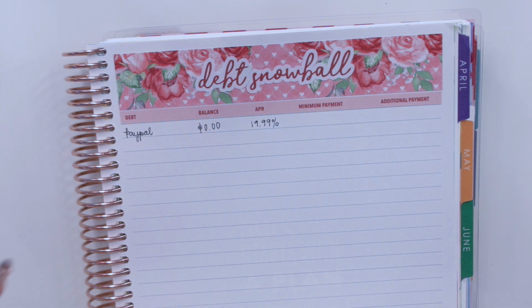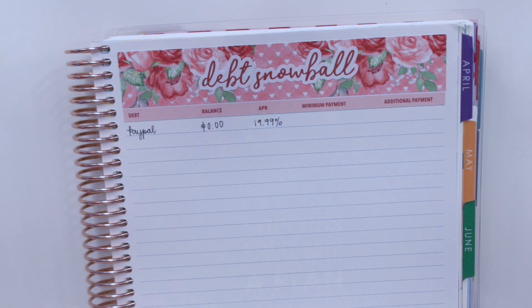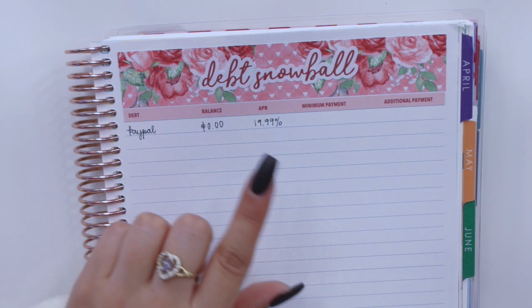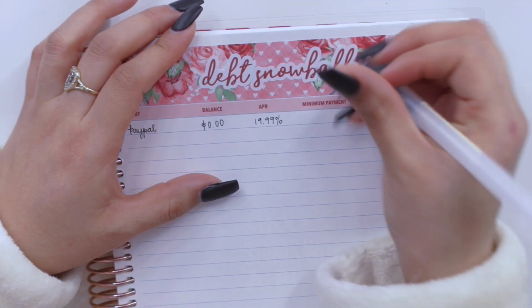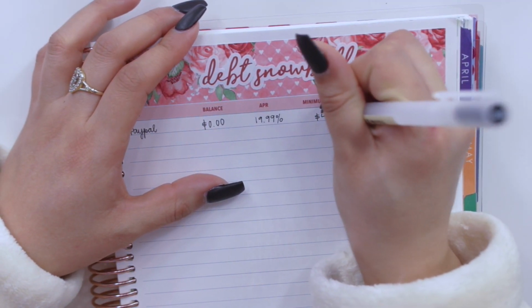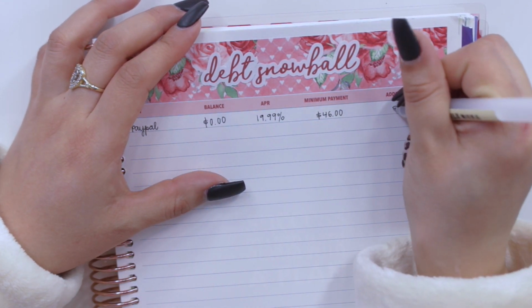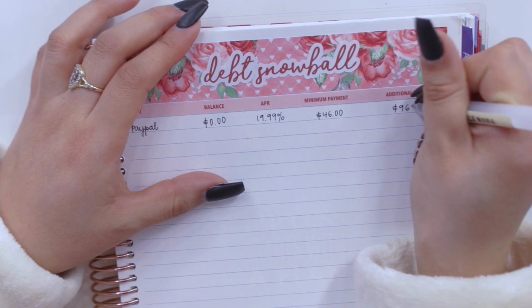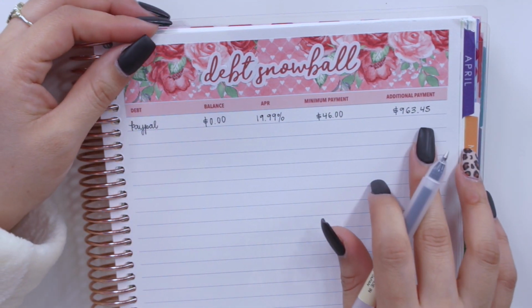Of course, we all have different situations, different lives, and in the long run I have read that you pay less interest doing the debt avalanche method, which is, I believe, the method that the Budget Mom actually did when she was paying off her debt. So the minimum for PayPal this month was $46. And then I did make an additional payment of $963.45. And that was the additional payment that I made.